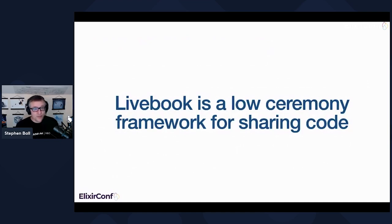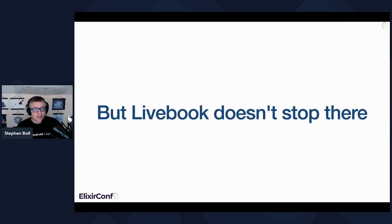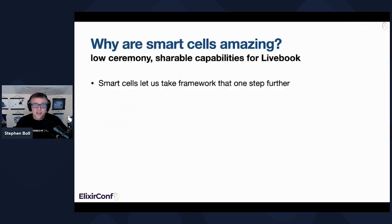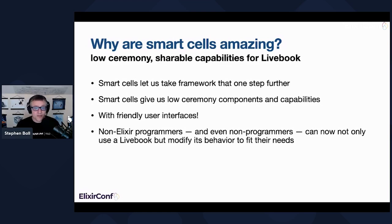So low ceremony framework for sharing code. Great. But smart cells do more. Now with smart cells, we can take the idea of Livebook further. Instead of sharing code, we can start sharing components and capabilities with nice user interfaces. And that means non-Elixir programmers and even non-programmers can use and modify the contents of a Livebook. And that is powerful stuff.